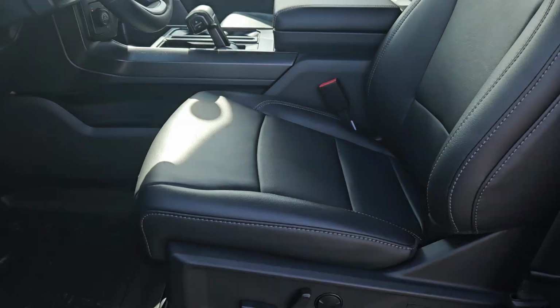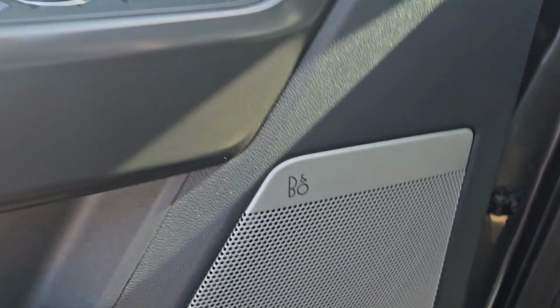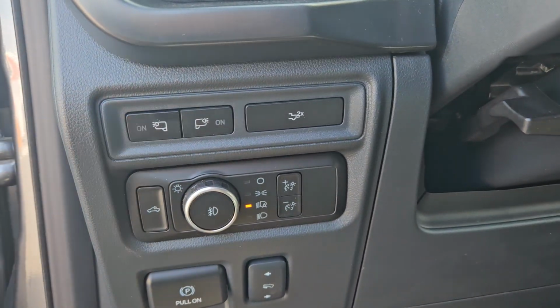Taking a look at the driver's side now, we can see here we have powered seats, the same leather interior we saw in the back there. We do have plenty of door space up front. We do have a B&O sound system, parking brake, pedal adjusters, lights, blind spot, and tailgate opener just right there. And this vehicle is equipped with BLUECRUISE as well.